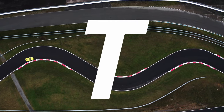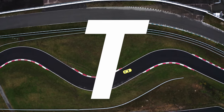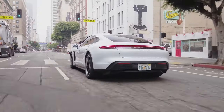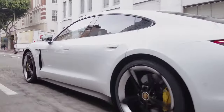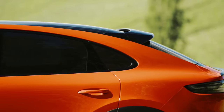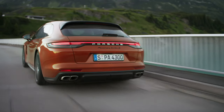Porsche uses the letter T for their so-called touring models, which emphasize better corner handling rather than pure performance. Lastly, the phrase e-hybrid is used for their hybrids, Turismo is used for station wagons, and simply coupe for their coupe models.